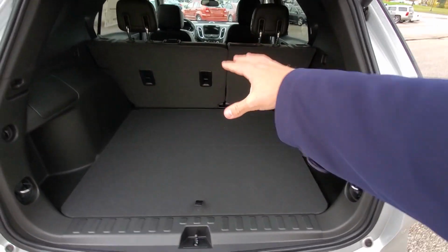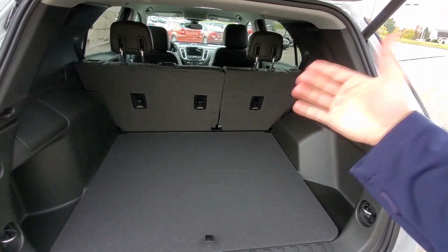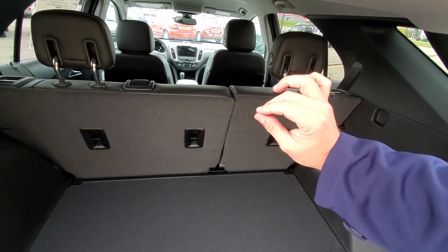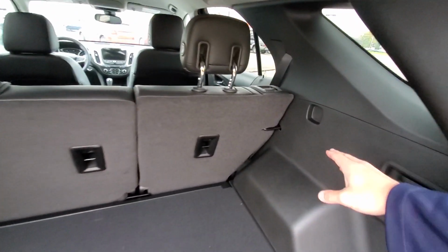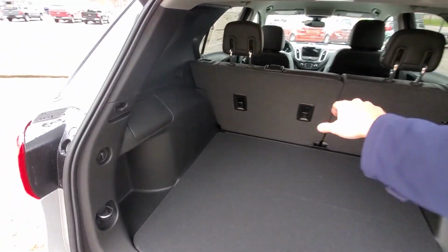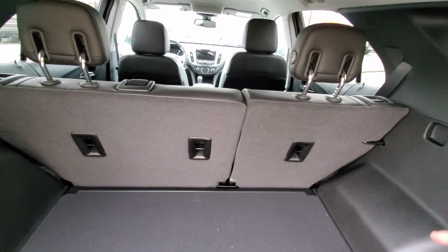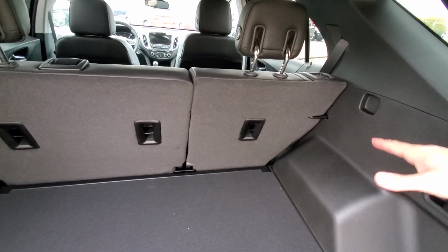This area back here behind the second row is just shy of 30 cubic feet of space. When you fold down these two rear seats here, that gives you almost 64 cubic feet. So lots of room here. You can get the retractable shades. That's an accessory sold separately now that kind of close out this area. You do have tinted windows to the back. That's standard on the LT and higher. So kind of tints this out, makes it a little bit harder to see, but if you need that extra security.